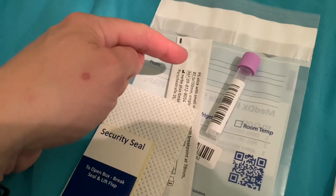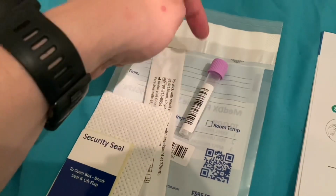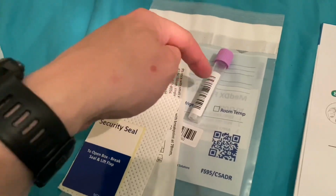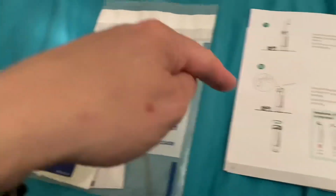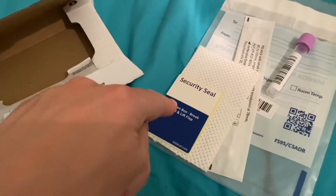I swab my throat and nose the same as I do for lateral flow. I put the swab in there, put it into this bag with this absorbent pad, because there's some liquid in there, so if it leaks, I guess the pad sucks it up, and that's all in that bag. That then goes into this box, and then it gets sealed with that security seal. So it's a swab, the same as a lateral flow. I guess the difference is what they do with it at the other end when they receive it.